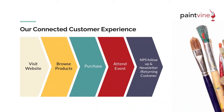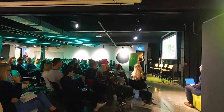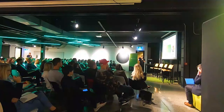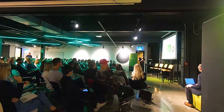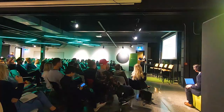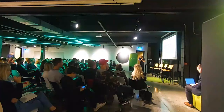Now, this is the connected customer experience with Shopify. Our customers visit our website, they browse and purchase products using Shopify Pay. They get event tickets issued through Shopify and event reminders, and also post-event get NPS surveys and customer referral offers through Shopify. So this solution is frictionless, scales, and also enables us to measure the experience across the entire buying journey. What we've learned is that reducing friction opens up opportunities for optimization and scale, and we think this is the key to building a solid foundation.